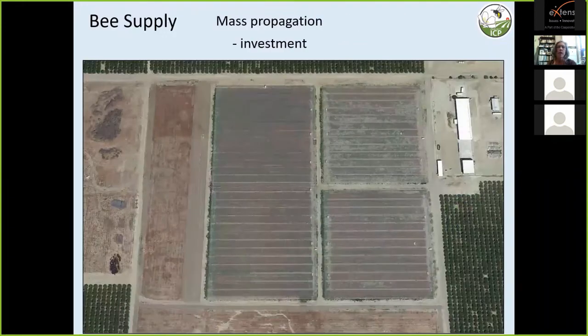So one other way to get bees is to mass propagate them on floral resources that are intentionally placed there for them. And here what I've got is an aerial or a Google Maps view of Wonderful Orchards in Southern California. They have a 10-acre plus 2 5-acre enclosures in which they plant floral resources specifically for the purpose of raising blue orchard bees.